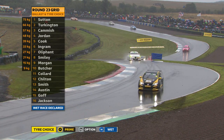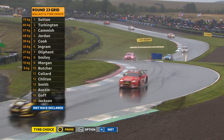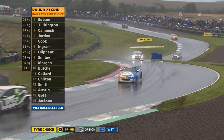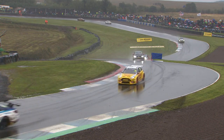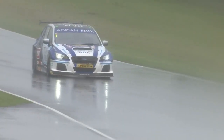Wets for everybody. Ballast based on the top 10 across the line in race 1. 75 kilos for Sutton, all the way back to 9 kilos for Rory Butcher in the MG from that 10th place. So, can Ash Sutton do 2 out of 2? I really think he can. Such was his pace advantage in the first race. And with only a little bit more ballast on board, I'm absolutely sure he can.